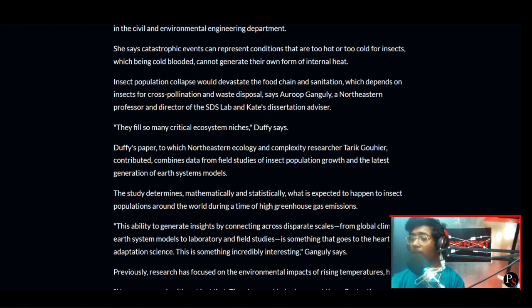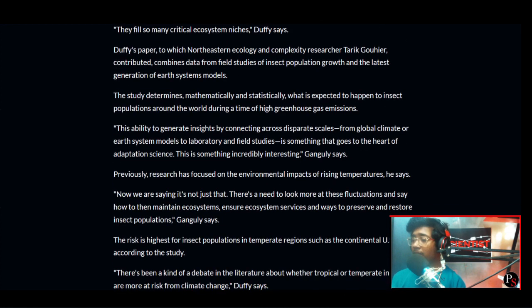"Insect population collapse would devastate the food chain and sanitation, which depends on insects for cross pollination and waste disposal," says Auroop Ganguly, a Northeastern professor and director of the SDS lab and Kate's dissertation advisor. "They fill so many critical ecosystem niches," Duffy says. Duffy's paper, to which Northeastern ecology and complexity researcher Tarek Goyard contributed, combines data from field studies of insect population growth and the latest generation of Earth system models.